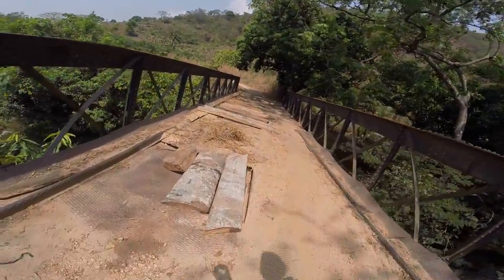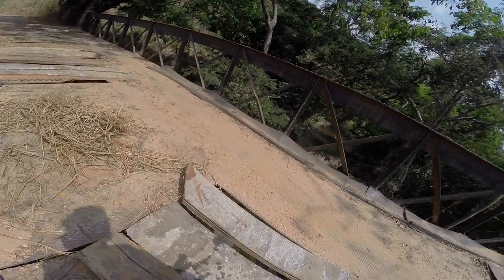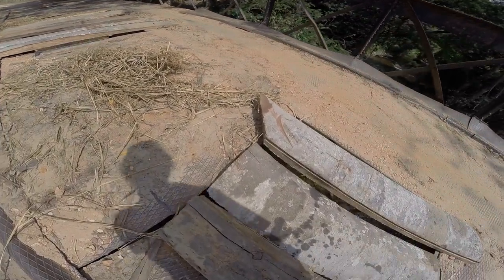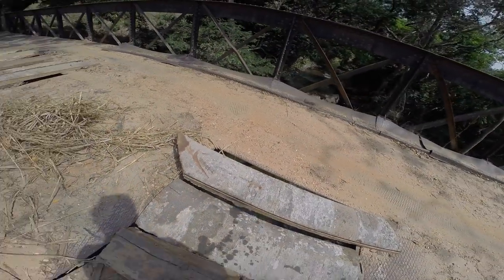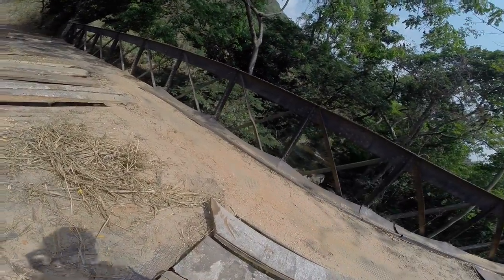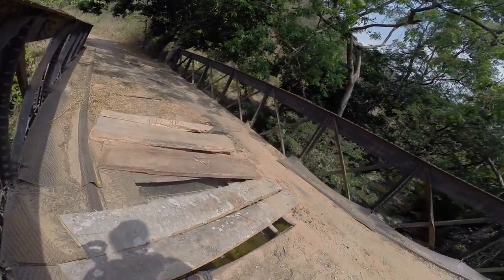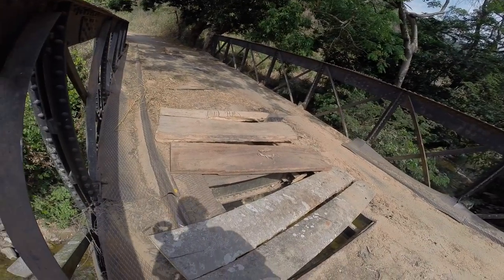Come over this way, things are starting to get bad. So there's a hole here, kind of has these bits of wood over it, but they're only just holding on here. So I think I want one wheel over here as hard as I can, and the other one will be off the edge. It should be all right. And then we get to the real problem. I don't really know. This does not look good at all.